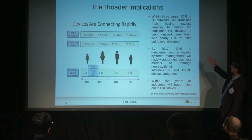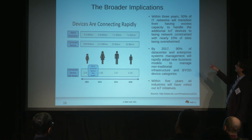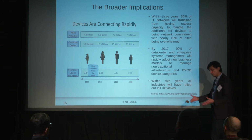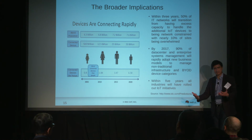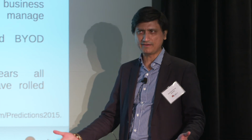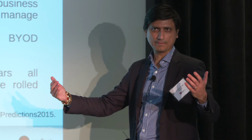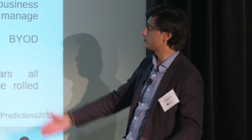And again, just some predictions. Within 3 years, 50% of IT networks will transition from having excess capacity to handle additional IoT devices to being network constrained. And why is that? Because right now, the challenge is that all this data is traversing the network to come back to these centralized organizations, rather than being processed natively at the edge. So it just makes sense to process the data with a better quality of service at the edge.